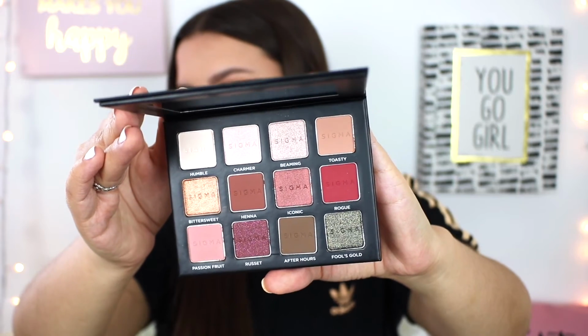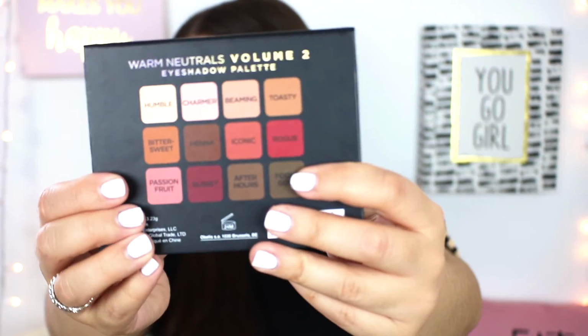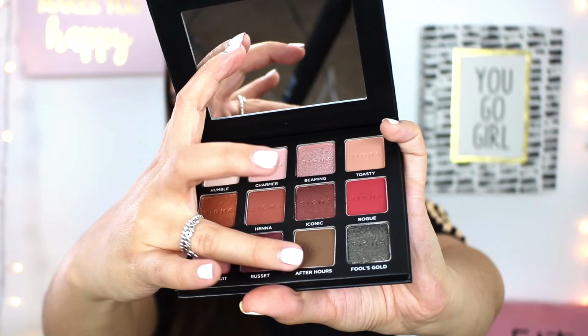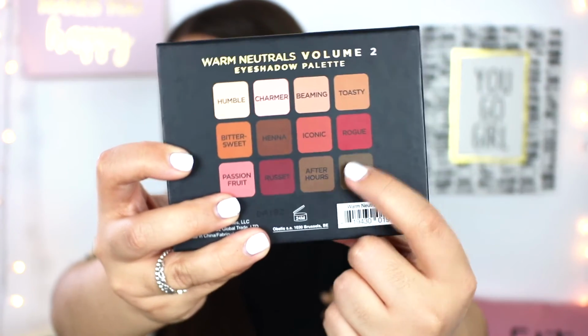You have your lighter shades, transitions. The palette does come with 12 shades, and they are all listed on the back of the palette if you guys are wondering. I really cannot wait to use this greeny brown shade at the bottom of the palette right here. I think that's called After Hours. I feel like that's gonna be just so pretty for the fall.